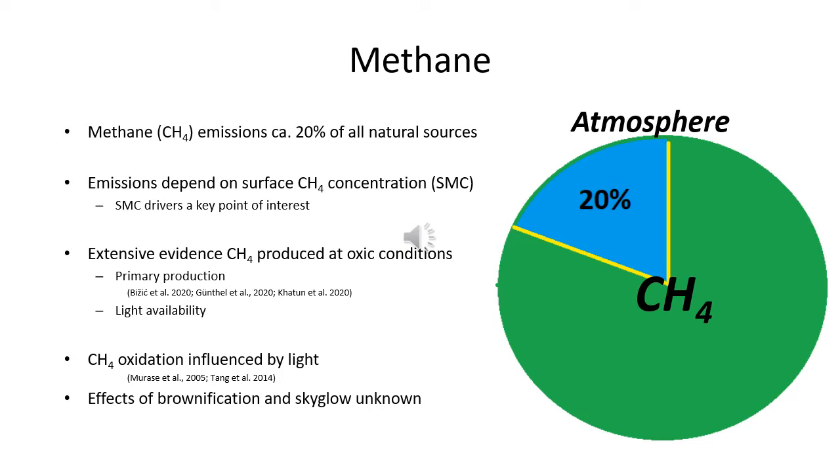Surface-to-air fluxes of methane depend greatly on surface methane concentrations, hereafter SMC. Understanding the drivers of SMC has therefore become a key point of interest. While traditionally methane production was believed to be a purely anoxic process, extensive evidence has recently demonstrated that the production of methane in near-surface oxic conditions is possible and in fact quite common. While there is still some debate regarding the underlying pathways of this phenomenon, a major part has been shown to be related to primary production.